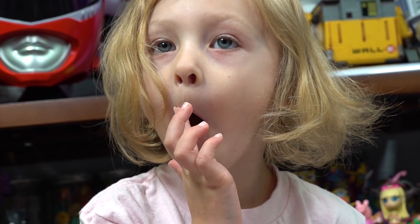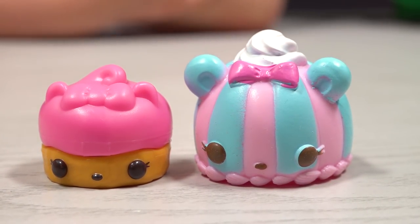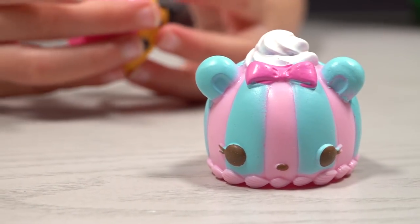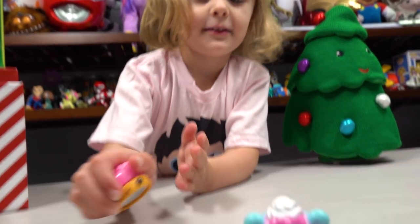Looking good, Chloe. They smell so good, Chloe, don't they? Ooh, I really like this one. It's so cute. Very, very cute. I like this one. Yep. I'm gonna smell it. What does it smell like? It smells like candy. All right.